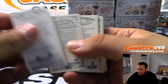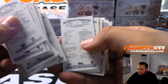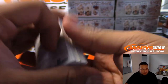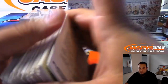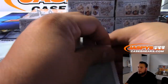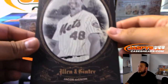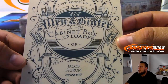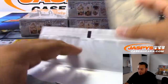Now let's look at these minis really quick and make sure there's no numbered cards. All right, no numbered minis. And let's do the box topper. I did pull a box topper autograph in an eBay break. Jacob DeGrom. It's one of those cabinet box loaders. So that'll be going to the New York Mets and Richard Zitterman. There you go.